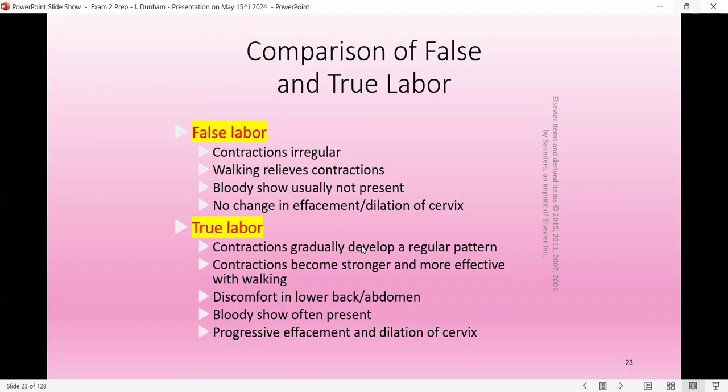And when she comes back, she says, my contractions became stronger and more effective. Yes, in true labor, walking, ambulation will enhance those contractions. And then she's going to complain, my back really starts hurting me. And so that's a good sign too. Now on this, because she's in true labor, she will have some shedding of blood from the cervix, and that's your bloody show. Okay. So yes, your bloody show is there.